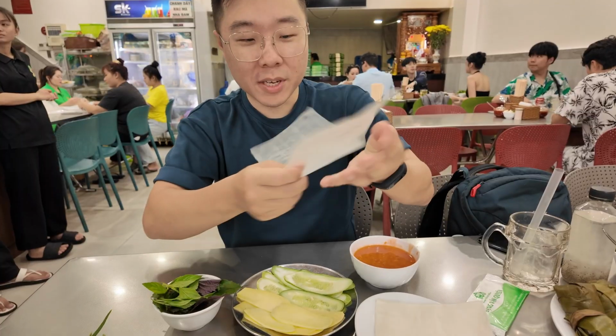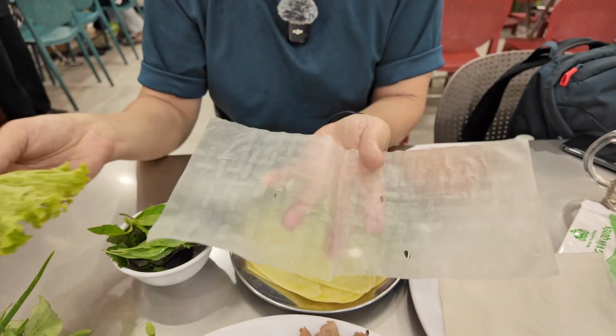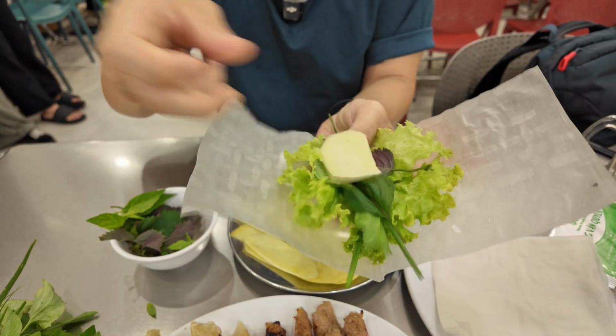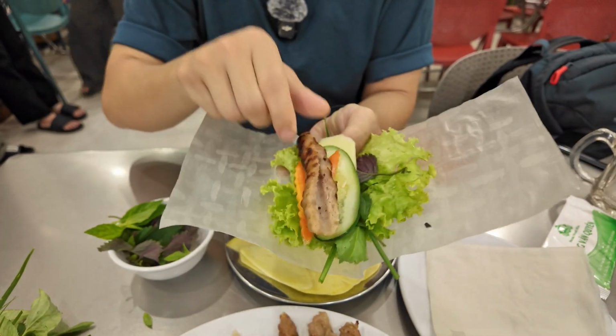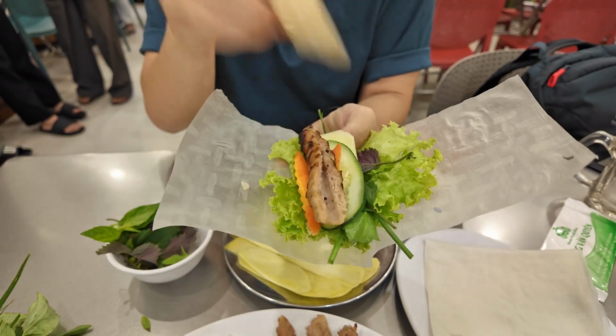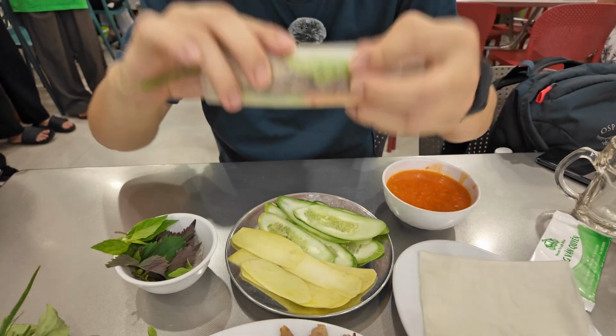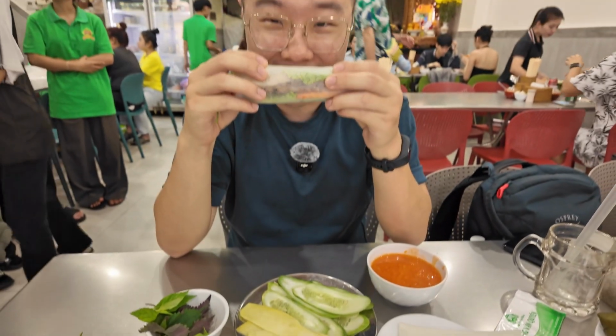Tutorial on how to eat nem nướng. Step 1, pick a piece of rice paper that you like, veggie, lettuce, chives, basil, perilla leaves, mango, cucumber. Finally, cracker. Roll, and then we are ready.